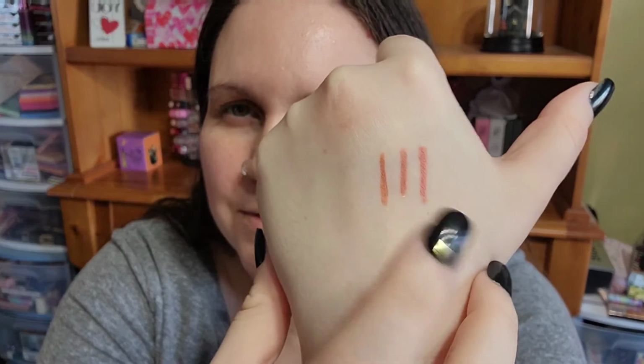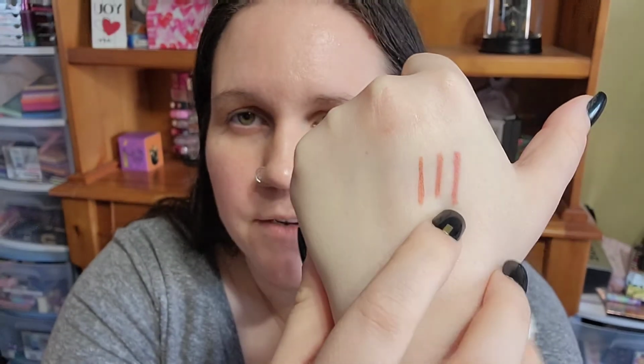So now we're going to go ahead and try out the lip products. I do have 3 lip liners swatched. We have Enchanted Rose here. We have Nude. I don't know if you can really tell. So Enchanted Rose, more of a pinky kind of nude. This is definitely more of a true nude.